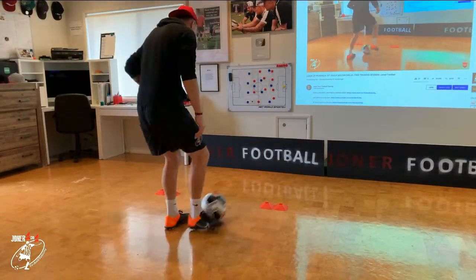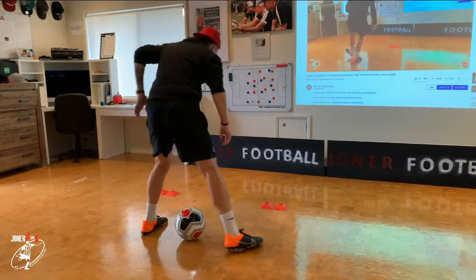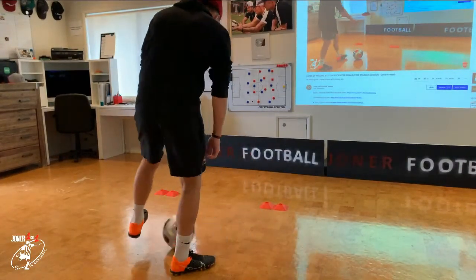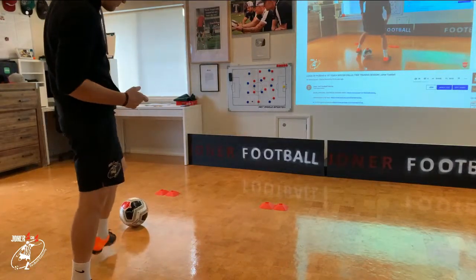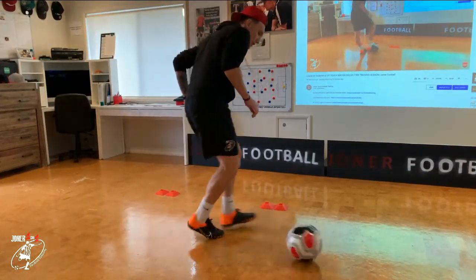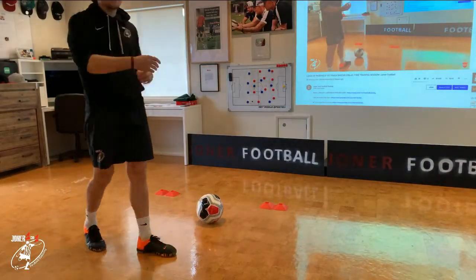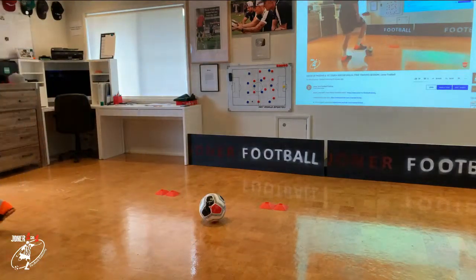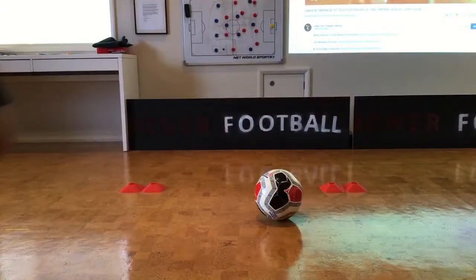Now, if you want to play, stop, scissor, touch, and first time, that's no problem. If you want to drag and stop, and then play, that's okay, as long as you're playing the pass nice and firm, guys. So, hard pass, stop it dead, scissor, outside, sole, and then we go again. 30 seconds going to the right, and then there's no rest in between, guys, we're then going to go to the left, okay? Here we go. I'll show you on the close-up. Ready?